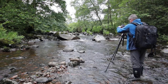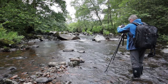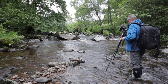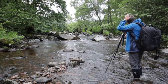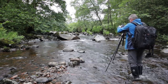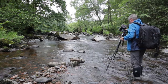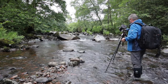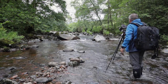Now what I'll do is I'll take the same image, but I'll focus in on the rock immediately in front of me. And take that shot. And then what I'll do is I'll take a shot, I'll focus in on those rocks just above here. Take that shot. Right.